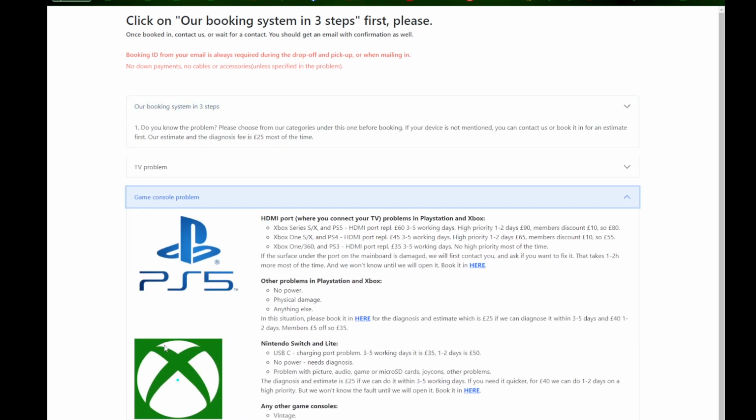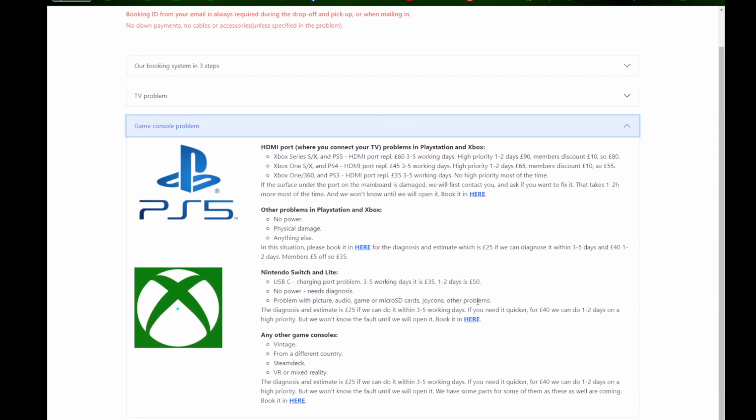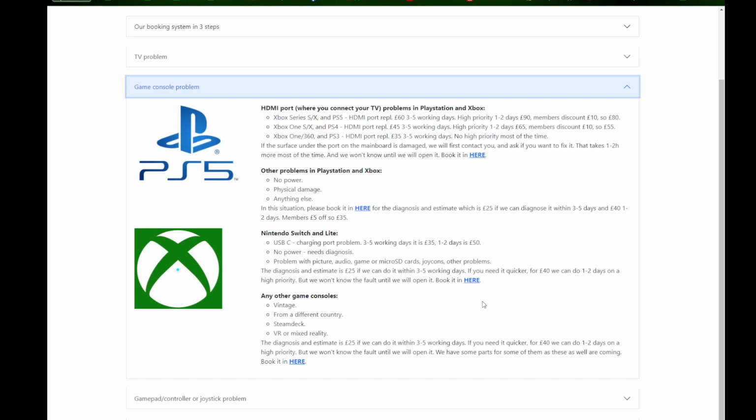Now let's look at game console problems, because these are the most common problems. Hopefully nothing is confusing. We will still be going through it because I created it off the top of my head, so there can be some wee bits and bobs to correct. But you can see, for instance, if you have an HDMI port problem where you connect your TV, in any of these game consoles, you see the price, and then high priority 1 to 2 days for members is a discount, so it's a bit cheaper.